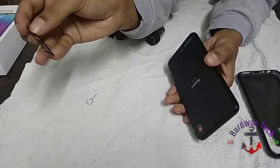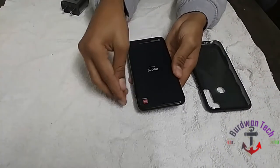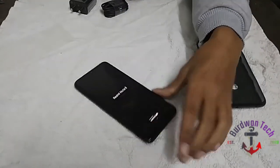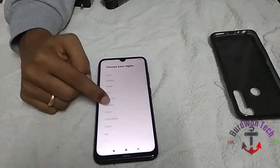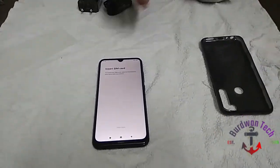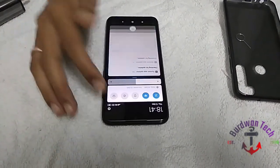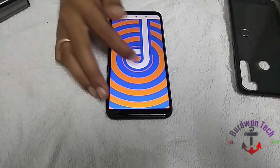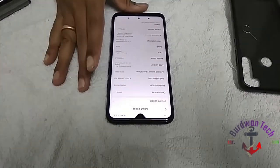Now I will check it. It has two SIM trays and one micro SD card slot. Now it's time to reboot the phone. The boot up is complete, and the system runs MIUI 10, and the Android version of this phone is Android Pie 9.1, I think. Yeah, 9.1.